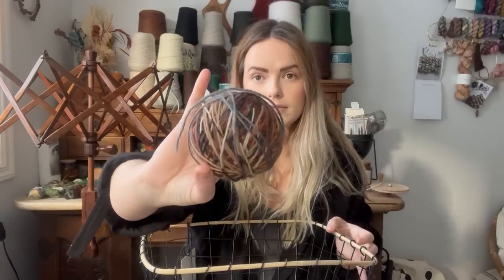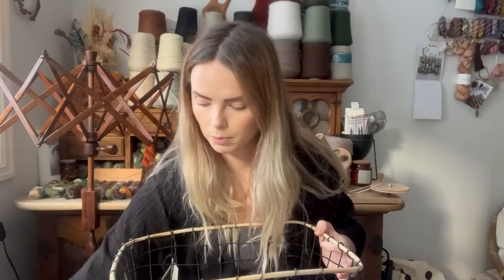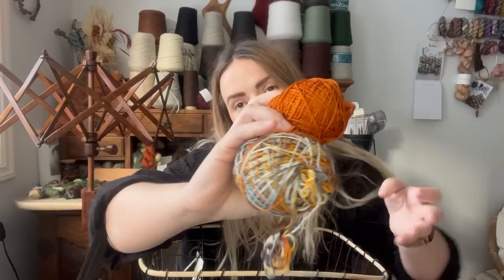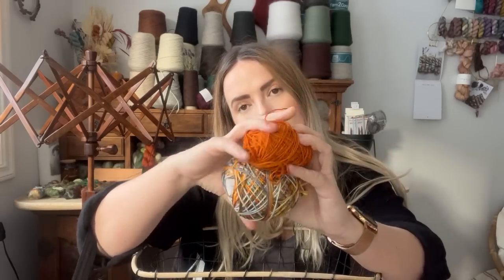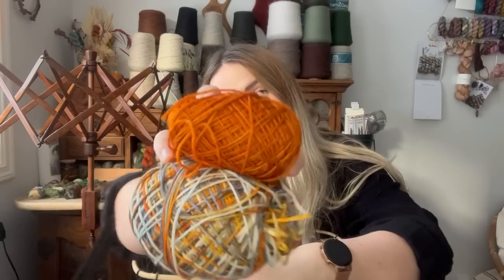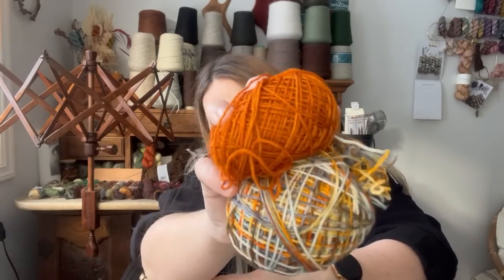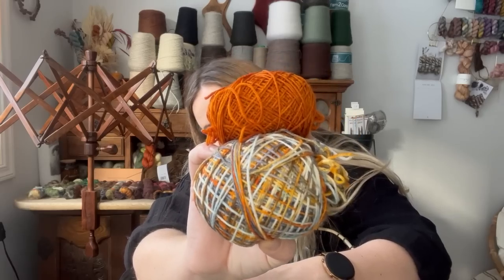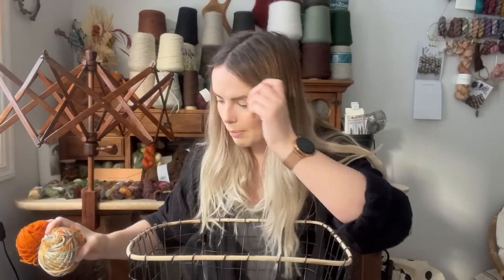Self-striping sock yarn. Used this for a gift from my brothers. More self-striping sock yarn used for a gift. And this I used for a pair of socks last year. This is hedgehog fibers. I have enough here to make another pair if I want to. This is superwash. It's got nylon content. I really, really like the really bright, beautiful orange. They worked really well together. And it's just beautiful. So that's going back in.